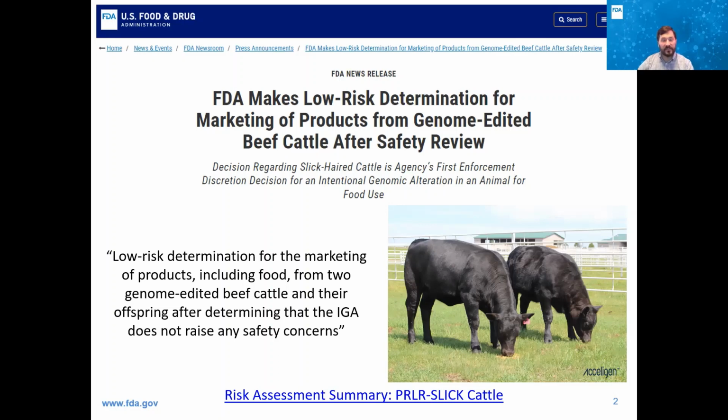Specifically, we will go over a case study discussing FDA's low-risk determination announced on March 7, 2022 for marketing of products, including food, from 2 genome-edited beef cattle and their offspring after review of data, which demonstrated that the IGA is low risk and does not raise any safety concerns.